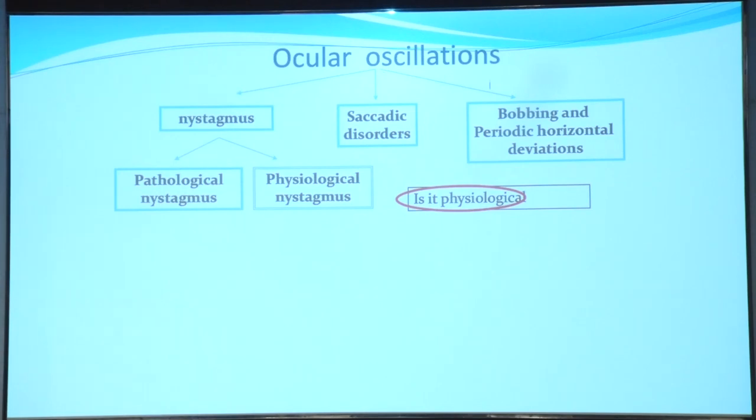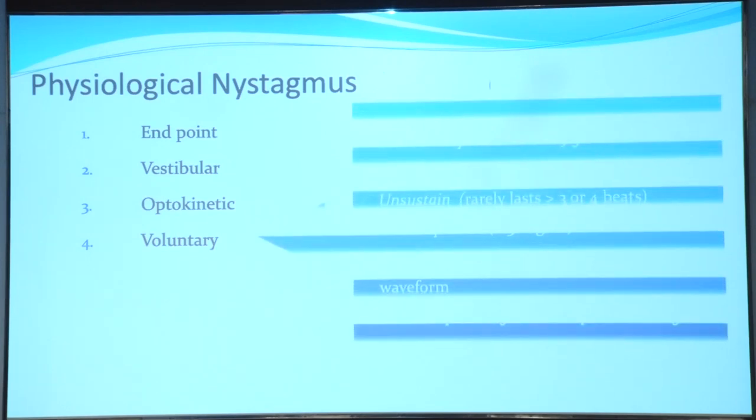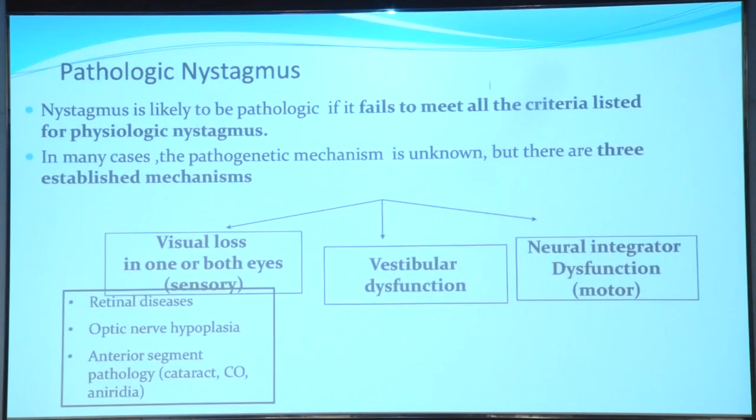Once you have established that this is a case of nystagmus, you have to know whether this is physiological or pathological. There are physiological nystagmus in the form of endpoint or end-gaze nystagmus, vestibular nystagmus, optokinetic nystagmus, and voluntary nystagmus. There are certain characteristics of these physiological nystagmus. They are present only in extreme gazes, as in end-gaze nystagmus, and their trajectory is generally horizontal. They do not sustain for a long time and usually last for 3 to 4 beats. They are low amplitude in nature, generally symmetric in amplitude and waveform, and no other neurological or systemic issues are seen.